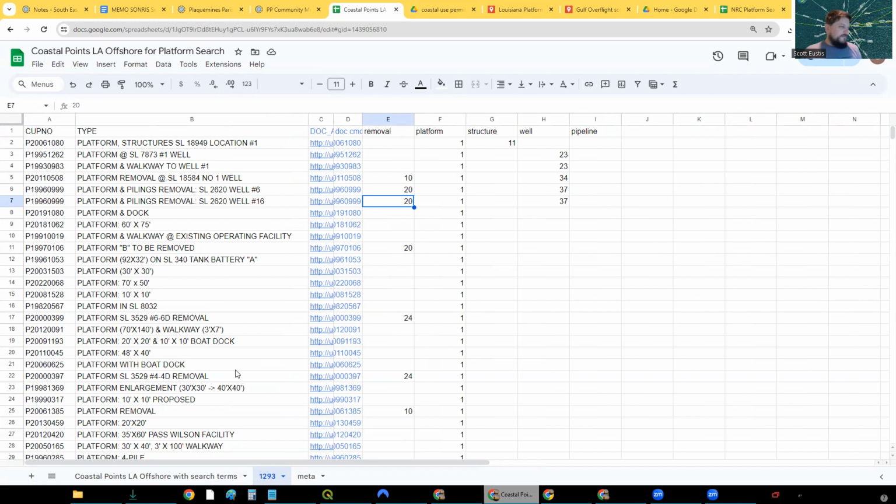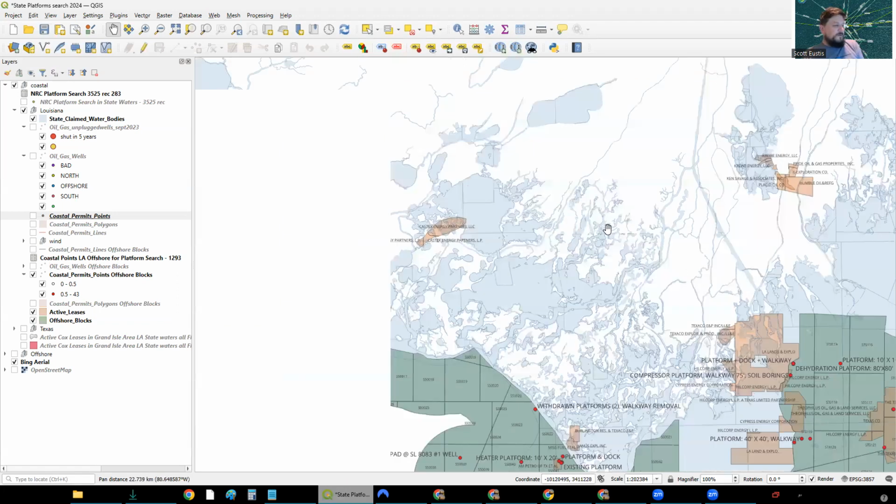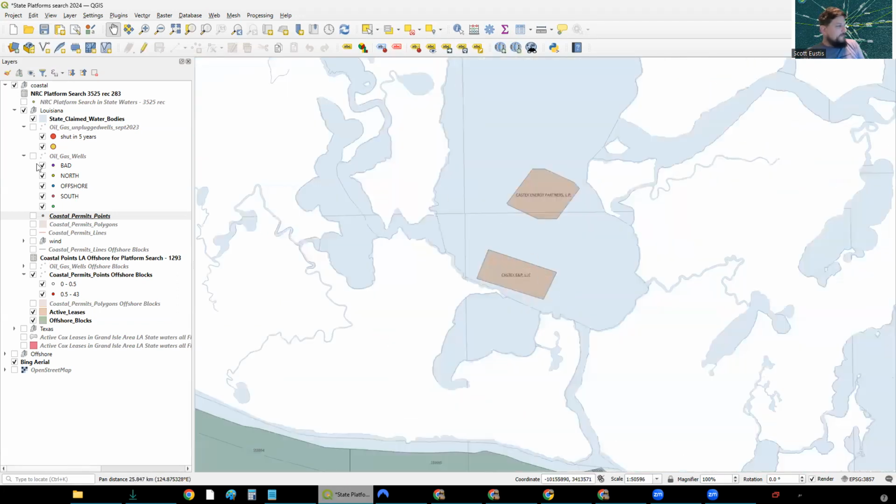I could fit this on, if I put facility, if I put tank battery, if I put some other typical search terms for the common sense of platform, it still would be under 2,000. So I'm considering expanding the geofence, so we get some of those platforms that are in Lafourche Parish and in Vermilion Parish, right? Castex.